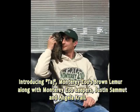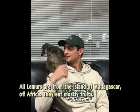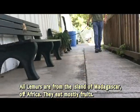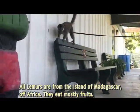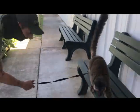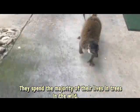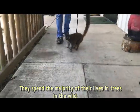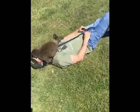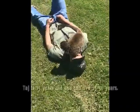These guys are native to Madagascar, and exclusively Madagascar, which is an island off the coast of Africa. They eat mostly fruits, lots of leaves and nectars. They will occasionally eat some small insects, small invertebrates as they're climbing through the trees, where they do spend the majority of their lives. They live in social groups of about 5 to 12 animals, both adults and young, males and females. One interesting thing about these guys is that they don't really show a huge hierarchy structure. They're kind of just a social group that tends to hang out together and do their thing.